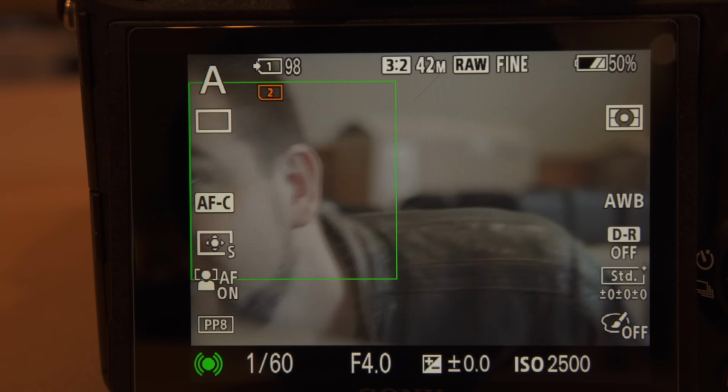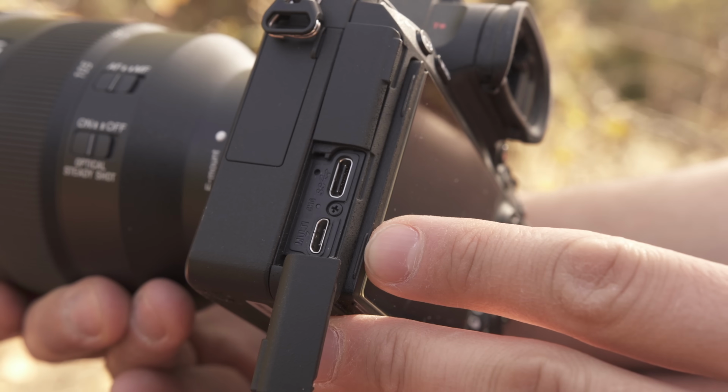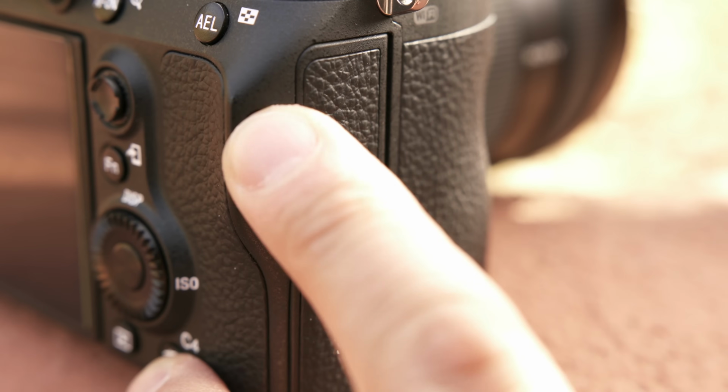And when it comes to the coverage not being as full as the A9, I didn't really find that to be a detriment. I mean, the fact is, I still had lots of area where I could focus, and if anything, 42.6 megapixels means you can crop if you need to. Now on top of that, there's nice little improvements like having the twin USB ports and twin SD card slots.